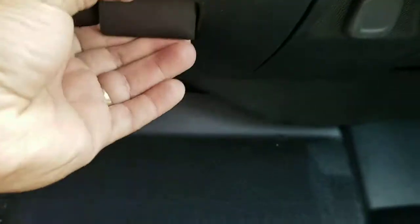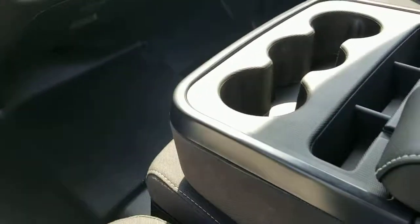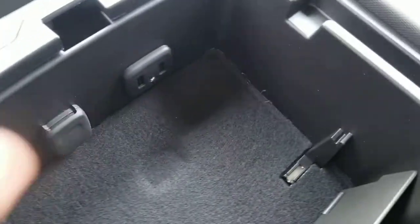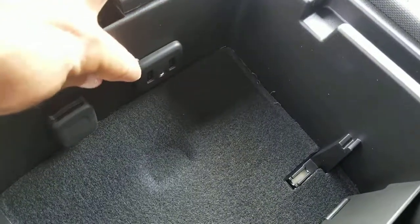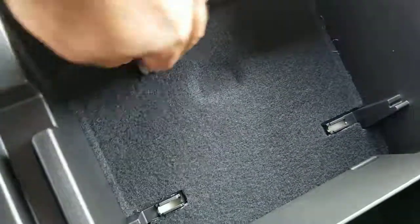You do have another cubby hole down here, as well as another charging outlet located right here. And then of course the big center console located here. Like I said, I already briefly showed you. Inside here you do have your auxiliary input right there, as well as 2 USB ports and another charging port that's located in here as well.